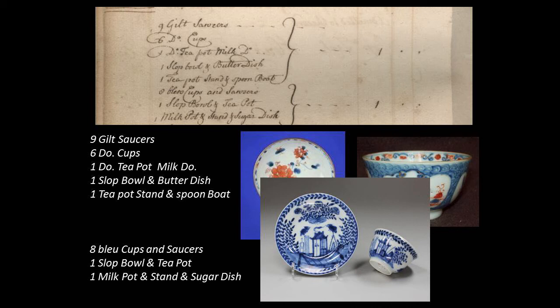And I laugh because I've been told by our friends in the archaeology lab that probably the largest number of fragments that they find in the assemblage is from teawares. As Mara says, Mary literally had teawares out the wazoo. She had tea sets galore. And so it's kind of ironic that the probate inventory goes into such great detail about the teawares. So let's break this down a little bit.